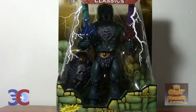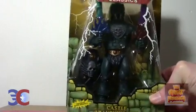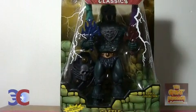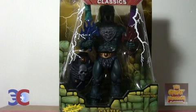I don't think it's male per se, but I'm going to refer to Castle Grayskullman as he, because it has man in his name. Usually on this part I'm going to tell something about the history of the character. Of course there's not much to tell, because this doesn't really have much history.